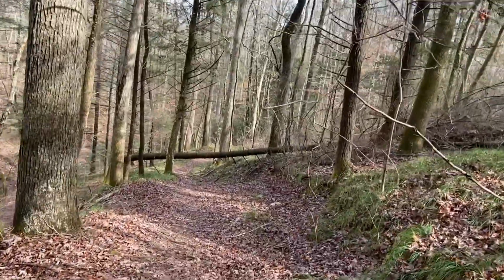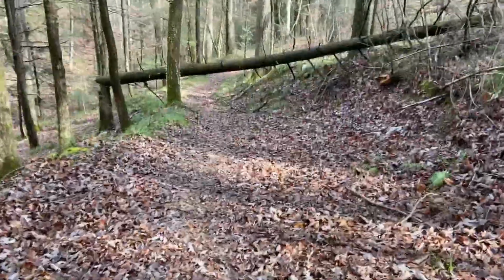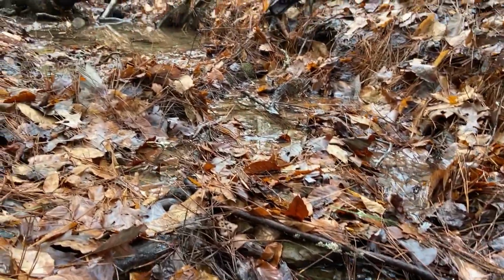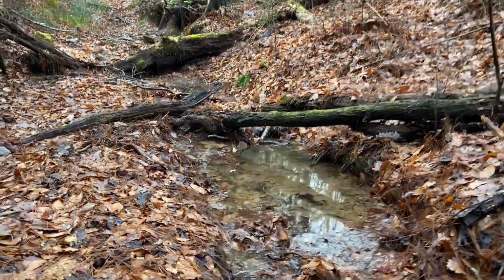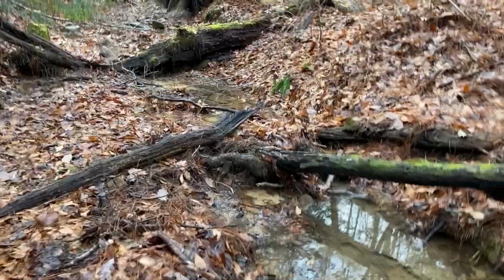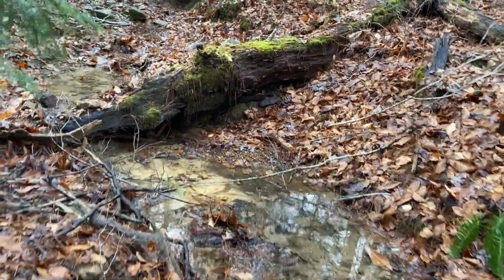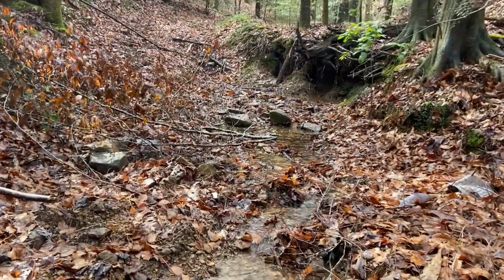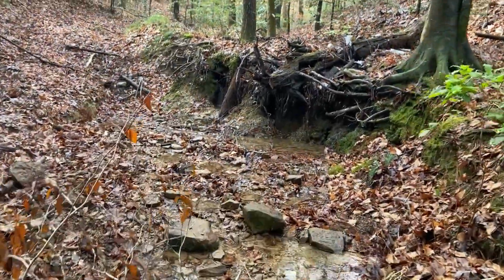And I think I can see a little stream down there. So hopefully it's got some water in it. Alright, this right here is what we were looking for. I'm gonna go ahead and filter out some water using my Sawyer Squeeze. Make sure I get my water bottle filled up, and then we'll get back onto the trail.